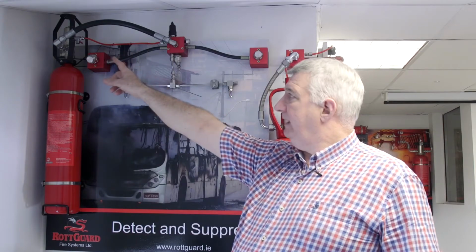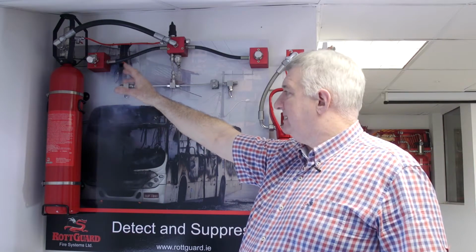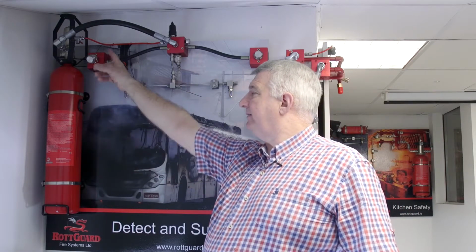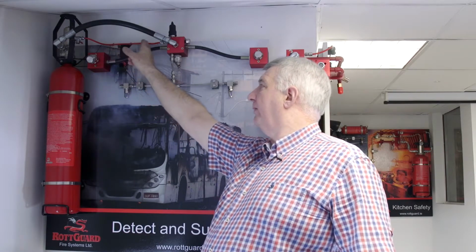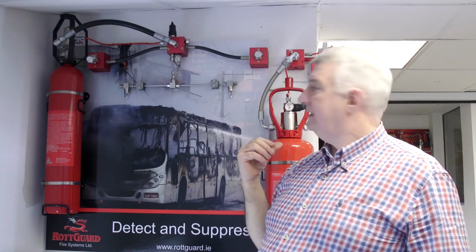The valve, even though it is similar to the CO2 valve, is designed to operate at 25 bar. It has a different rupturing disc inside it, and also the pressure regulator for the low pressure side of the valve differs from the one used for CO2.